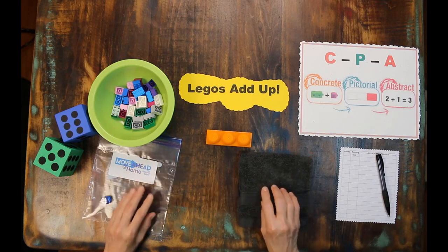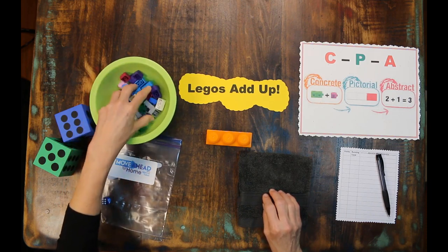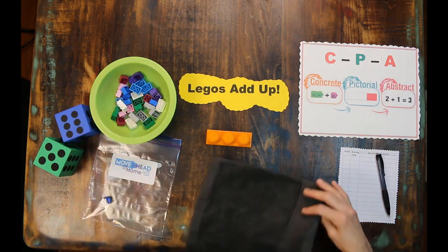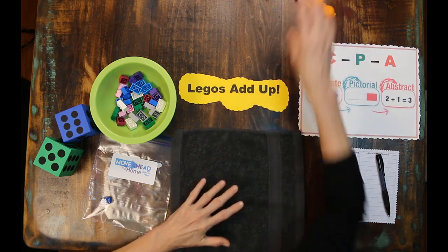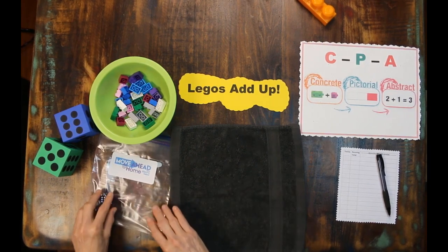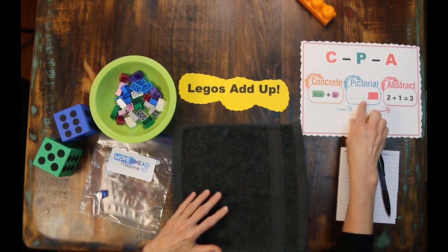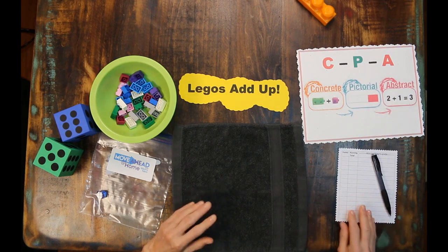For Legos Add Up, each player will need a bag of Legos or container of Legos. Doesn't matter how many studs, each Lego brick represents one. Place a work mat or towel in front of each player so they know where their stacks are. You'll also need a number generator. Remember, that's what we call dice here at Move Ahead at Home, our number generators. If you want to layer from concrete to pictorial to abstract, then you'll want a writing tool and a piece of paper for each player.